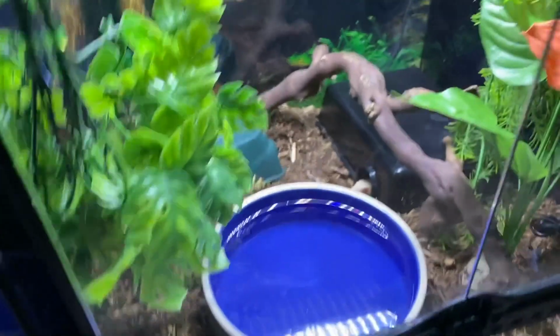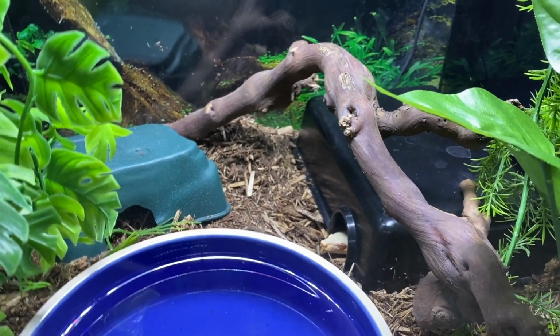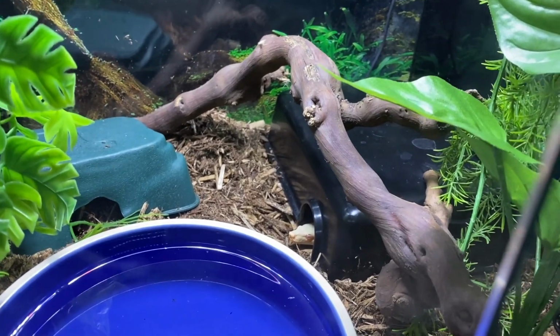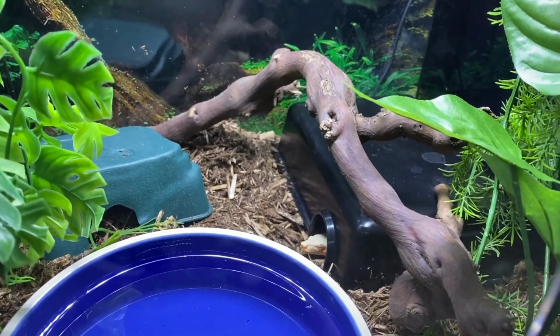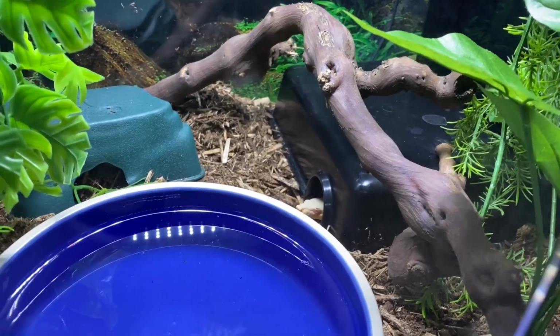Okay, so going next, the next snake I got, literally after I got my ball python, I was like, man, ball pythons really aren't for me. And there's no knock on ball pythons. I like ball pythons. I think they're cool. But one is more than enough for me. I wouldn't want more than one ball python. But boas, oh, I love boas. Most of my snakes are boas. Actually, all my snakes are boas except for my ball python.